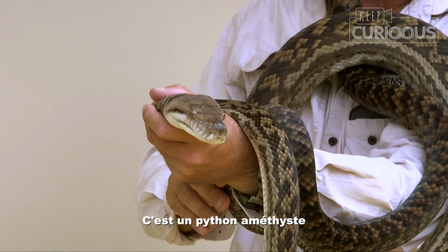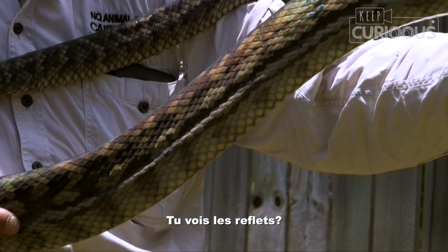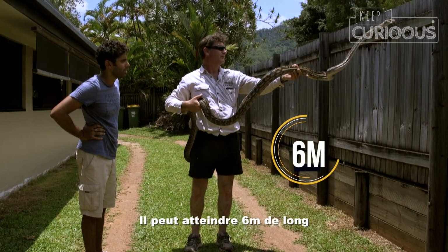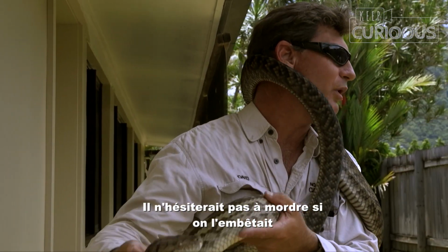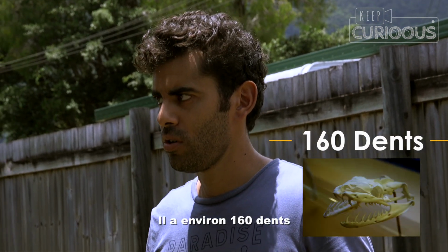It's what they call an amethystine python. Where they actually get their name from, which I'll bring him out in the sun. See the metallics? Oh yeah. He's actually named after the amethyst stone. Has been known to grow up to 6 meters in length. They're certainly not backward in giving you a bite if you decide that you're going to annoy it. When they bite, it hurts. Oh yeah? Well, yeah. There's about 160 teeth in his head.